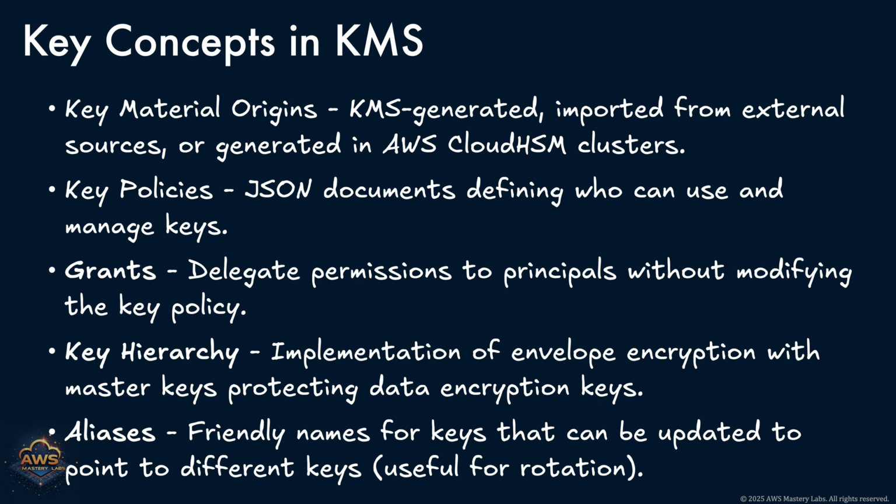But sometimes, you might want to delegate temporary or scoped access without altering the key policy. That's where grants come in. Grants allow you to assign specific permissions to users, services, or applications, ideal for short-term or use case-specific access. Behind the scenes, KMS uses a key hierarchy that supports envelope encryption. In this model, customer master keys, CMKs, encrypt data encryption keys, DEKs, which in turn encrypt your actual data. This layered approach enhances both performance and security.